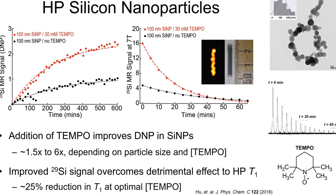And by adding the radical, you do lose a little bit of T1. The nice part is that you've got a lot of T1 to lose, so it's not that big of a deal. And also, the gain in signal from adding the radical far outweighs the loss of T1, such that you'd have to go out about 45 minutes after you finish DNP before it makes sense to say, oh, I wish I hadn't added a radical to that. So you get way more signal from the radical induced species.